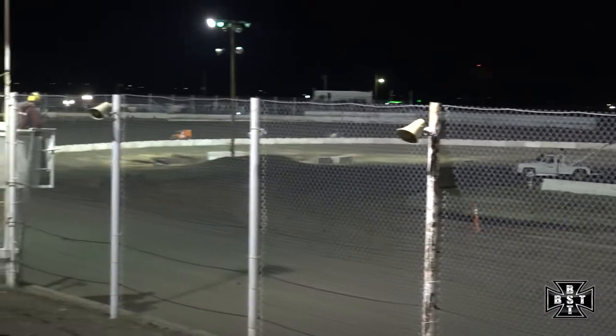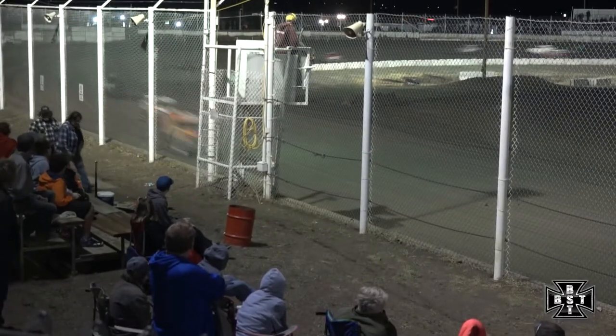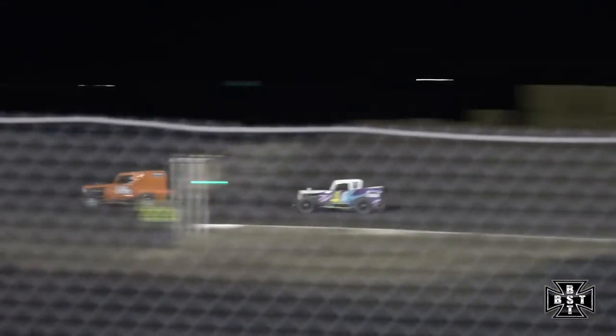Laps winding down here for the Rocky Mountain Dwarf Car feature here tonight. And Keith Welch out of corner number four. Grab the white flag one more time around. Here comes William Taylor. Not over yet. Taylor within striking distance. He'll work through corners one and two. Keith Welch will hold him off through the first set of corners. Down the back straightaway for the final time.